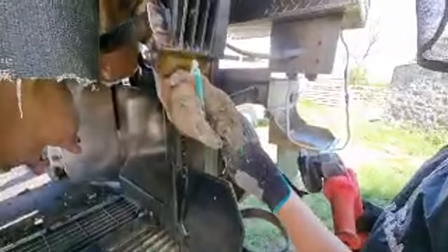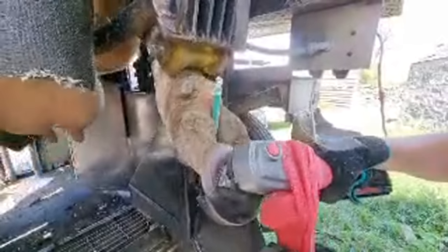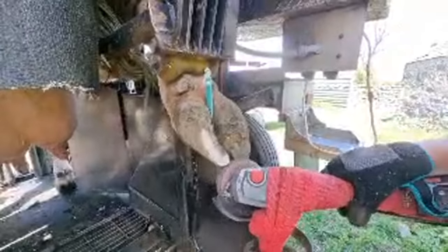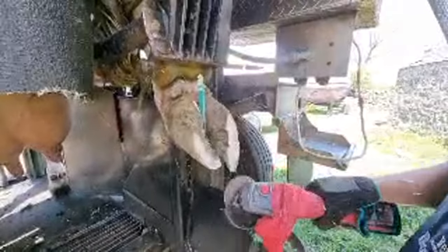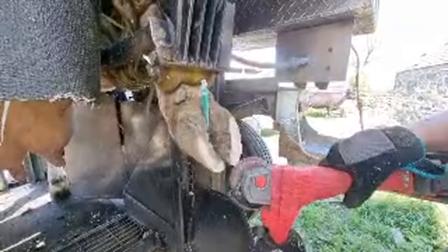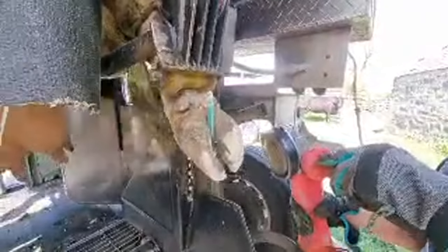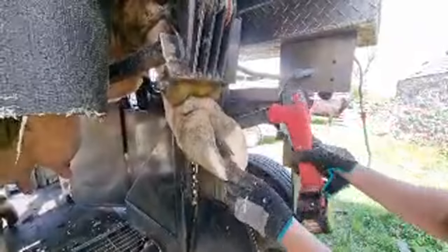Right, we're gonna level this up, shorten it, and make sure the balance is level between the two. It should be good to go as well. Beautiful.